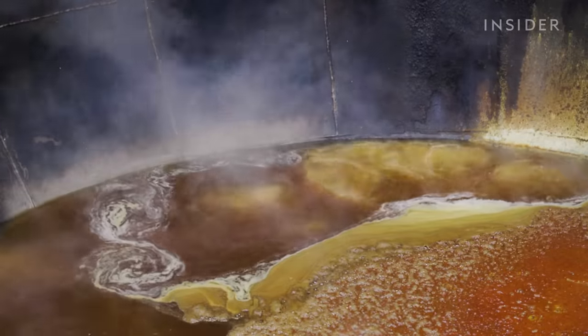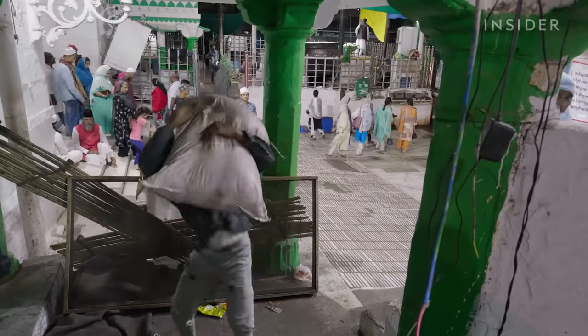Once the mixture starts to boil, volunteers carry bags of sugar up to the cauldron platform and pour them inside.